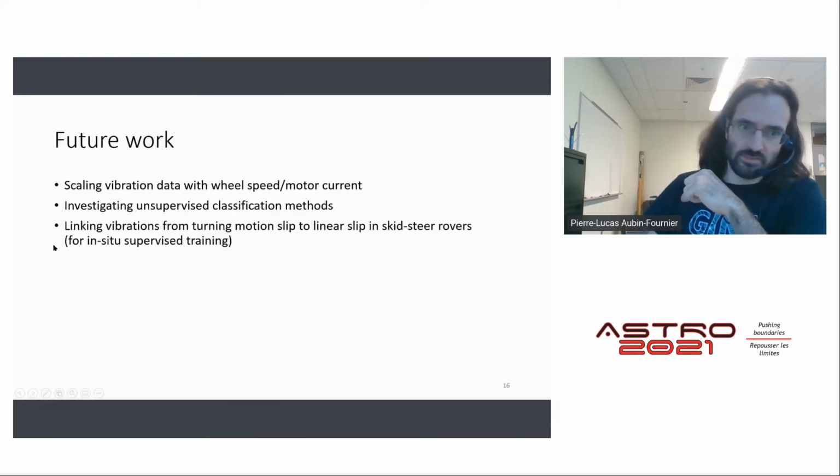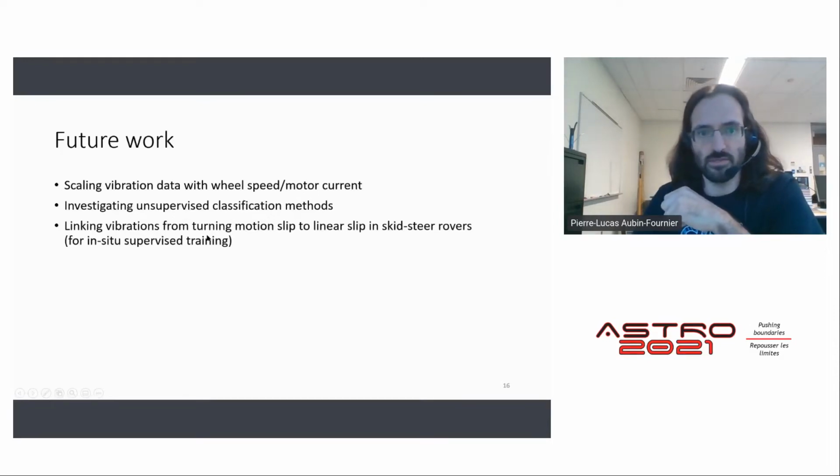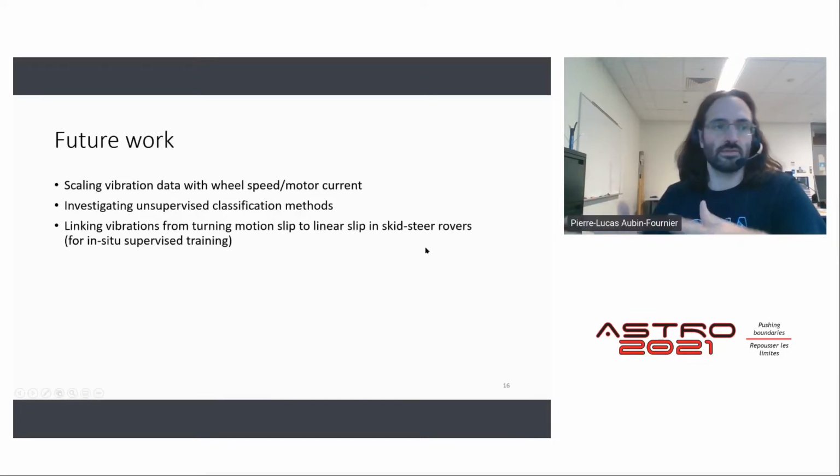Another thing which would be interesting would be to try to link the vibrations from the turning motion slip to the linear slip in skid steer rovers. When skid steer rovers turn, the wheels experience a certain amount of slip, and from what we've seen in our field test data, the same kind of vibrations that are seen at higher slip values in linear motions appear at certain turn radii. So being able to train a system on vibration data from turns would be interesting if it could be tied to slip event detection in linear motions.